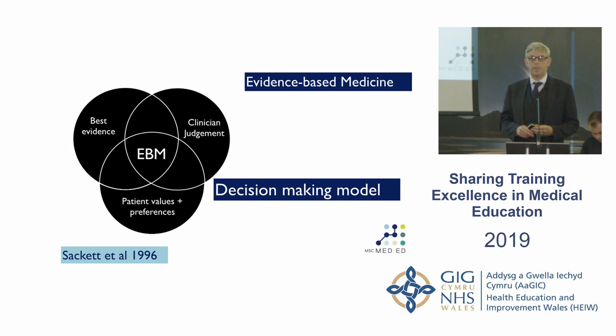So, the starting point for our model, then, is the evidence-based model for clinical practice, evidence-based medicine. And one of the best described and most cited of those is the model that was put forth by Sackett and Co. in 1996. And that basically took three key sources of information. The first was to take the best available evidence and to integrate that with the judgment of the clinician and the values and preferences of the patient.